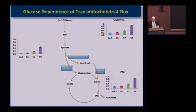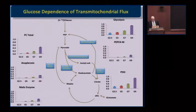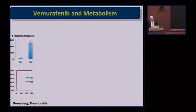And I'm not, again, going to go through the details of the different pathways that we're looking at. Just want to emphasize that we are able now to measure these different metabolic rates through pathways that seemingly overlap and intersect. Which takes us to the final cancer slide, where we're doing this in melanoma cells, and this is work that we've been doing with Marcus Bosenberg and a graduate student in his lab, Nick Theodosakis, and we're looking at melanoma cells, and we're treating them with Vemurafenib.